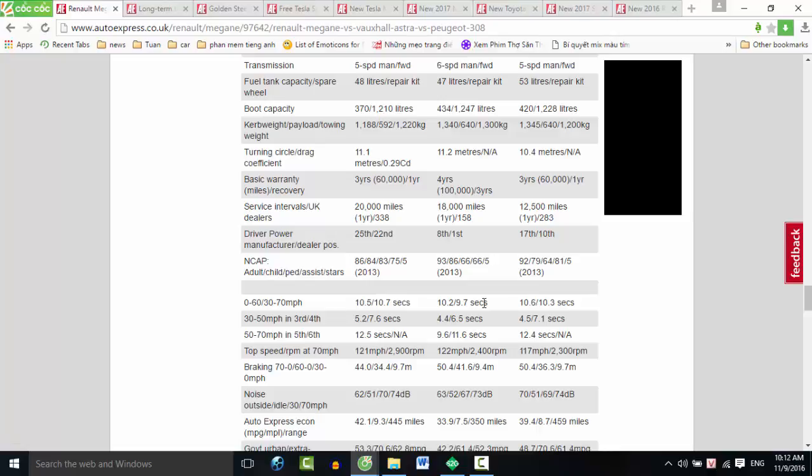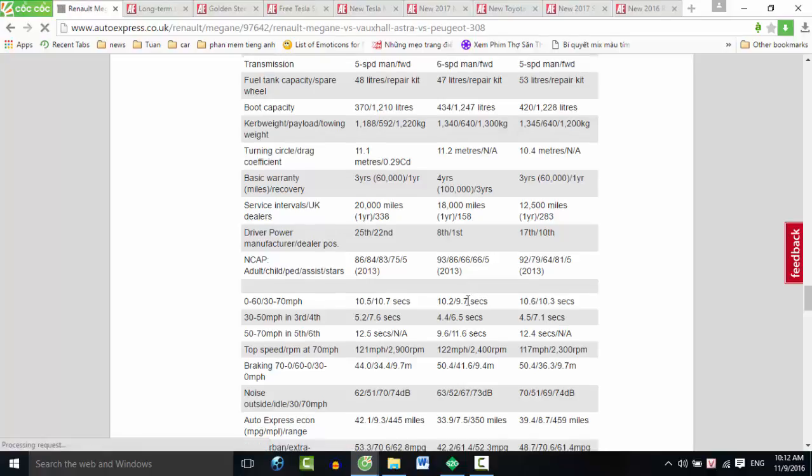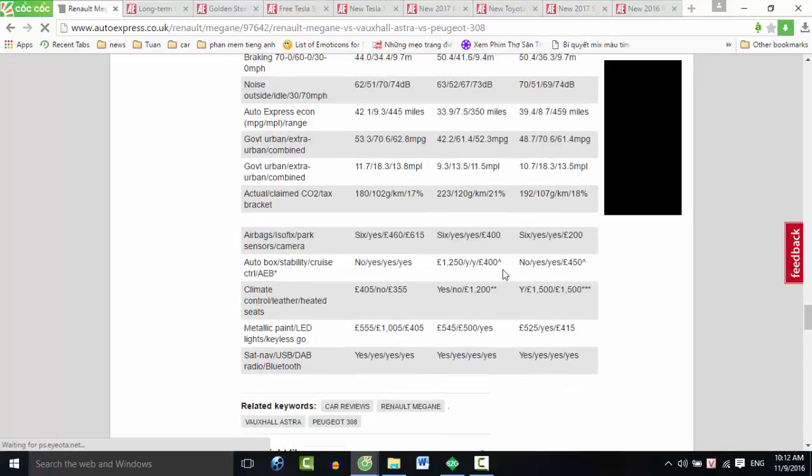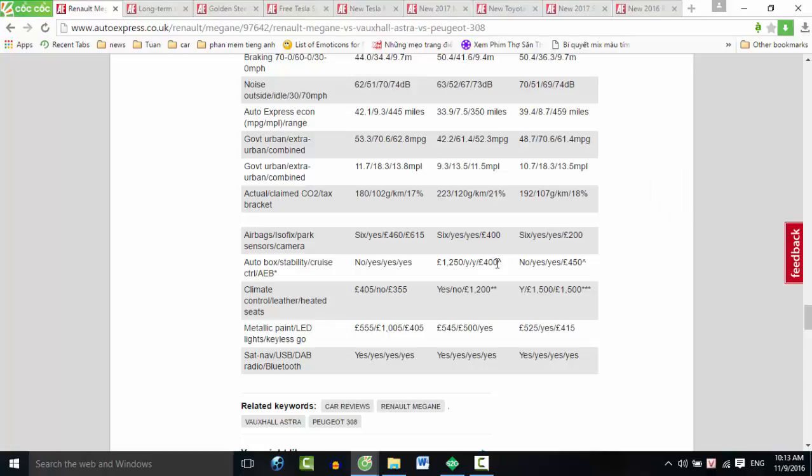Auto Express economy, MPG slash MPL, slash range. 42.1 slash 9.3 slash 445 miles. 33.9 slash 7.5 slash 350 miles. 39.4 slash 8.7 slash 459 miles. Government urban slash extra urban slash combined. 53.3 slash 70.6 slash 62.8 mpg. 42.2 slash 61.4 slash 52.3 mpg. 48.7 slash 70.6 slash 61.4 mpg. Government urban slash extra urban slash combined. 11.7 slash 18.3 slash 13.8 mpl. 9.3 slash 13.5 slash 11.5 mpl. 10.7 slash 18.3 slash 13.5 mpl.